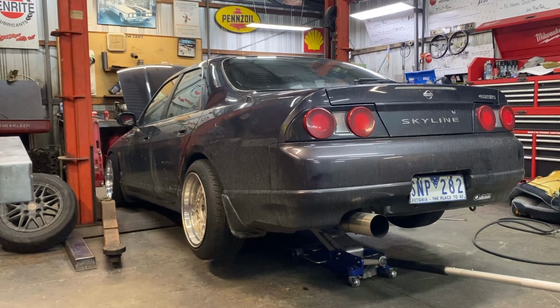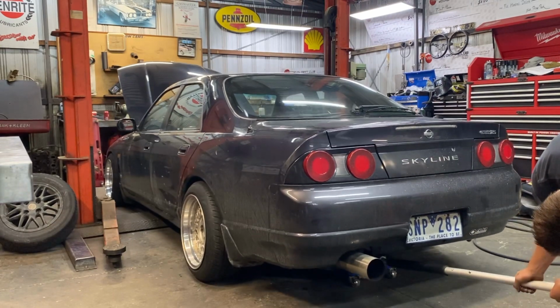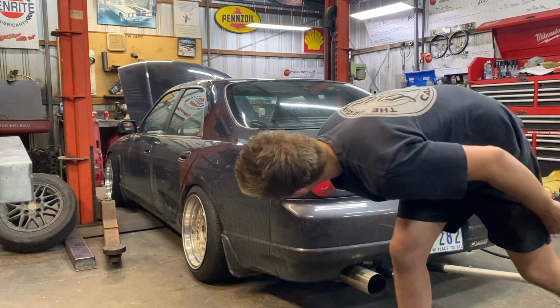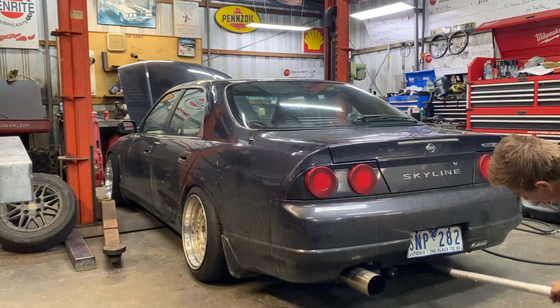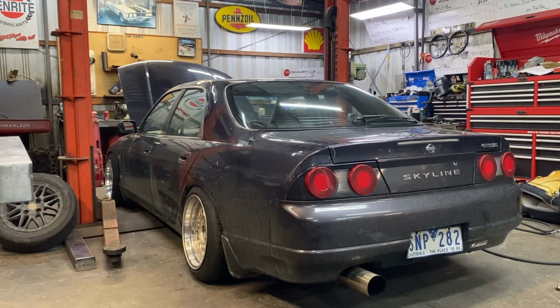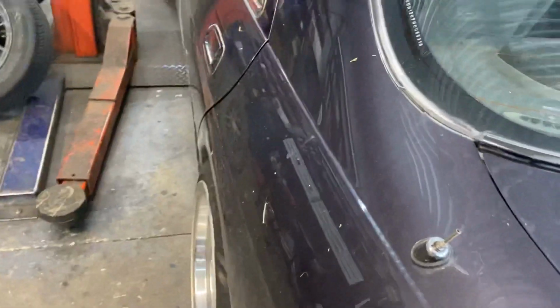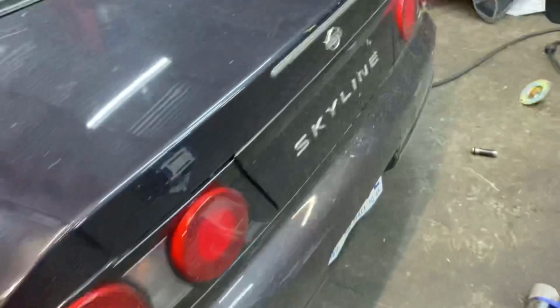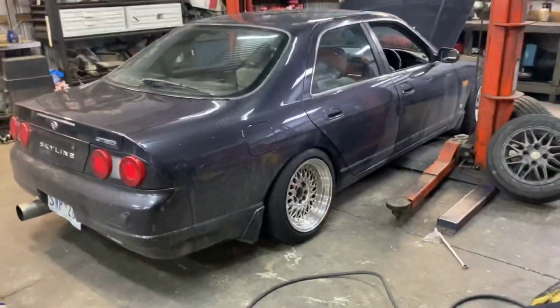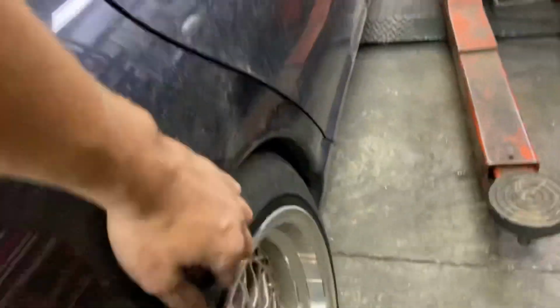All right, let's have a quick suss of what this is gonna look like when it drops on the ground. Baby. Woo. She looks tough. And it's sitting on the tire, so when I roll it, it's gonna go even further down. Hell yeah, it looks dope right now. Yeah, that's exactly what I wanted. Oh, it's gonna go a bit further as well, which is gonna be sick.